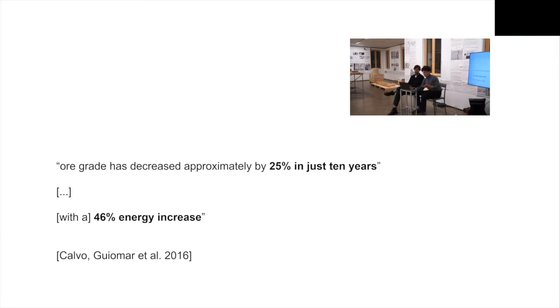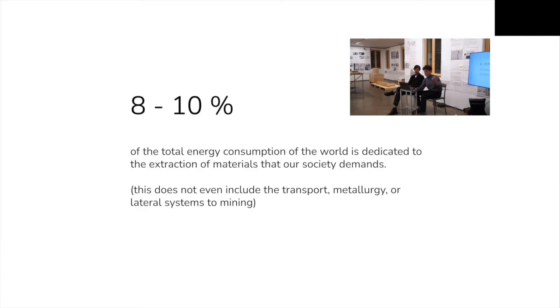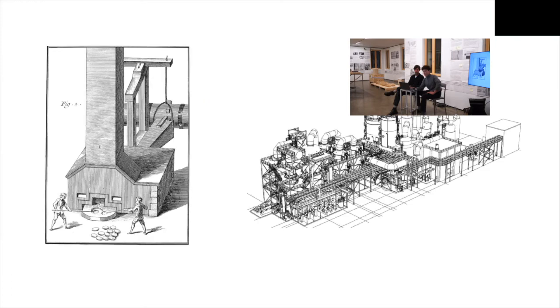So in the past 10 years, one science paper, for instance, shows that the quality of the ore is decreasing and the energy needed to process this is increasing. That equals about 8 to 10% of total global consumption of energy used just in extraction, mining. Not just copper, but mining in general. That does not include metallurgy. So we are indeed running out of copper, but the reality is we're actually running out of accessible copper.